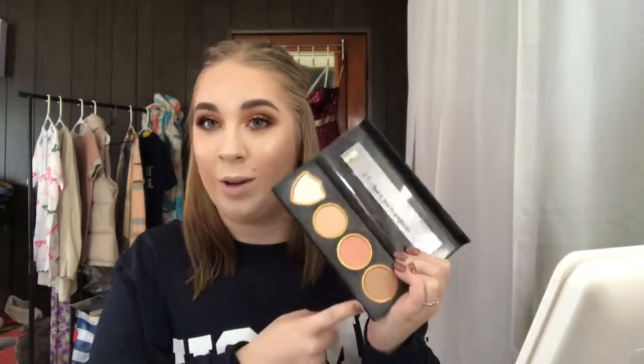So again, nothing bad to say about the face palette either. This is the Keys Essential. This is actually a very good face palette. I do enjoy the blush in it, and the bronzer and the highlighter. The translucent powder, probably won't get much use out of that, but it's totally worth it if I can use all the other three. So I do recommend this as well.